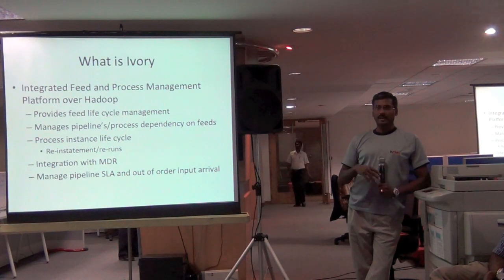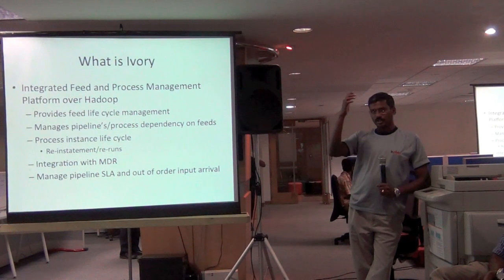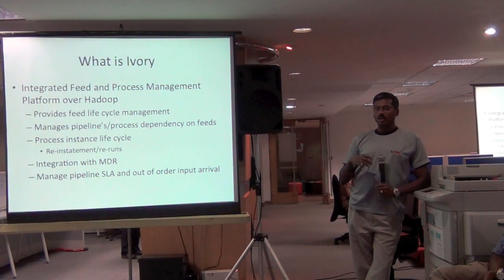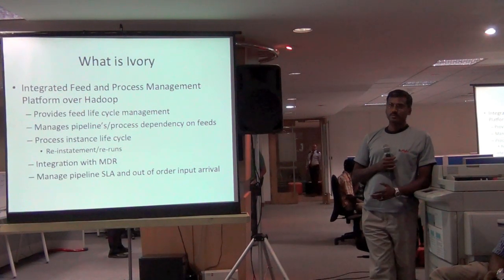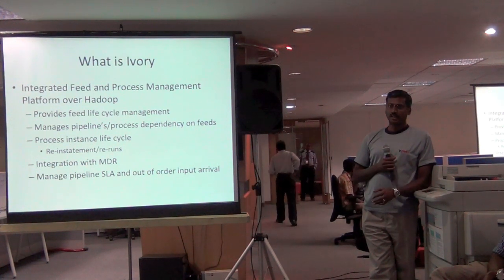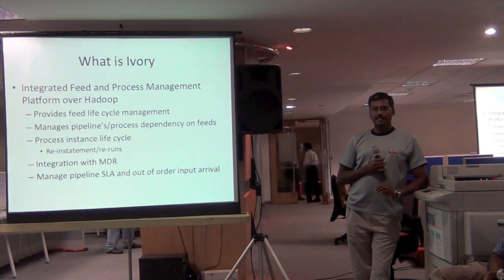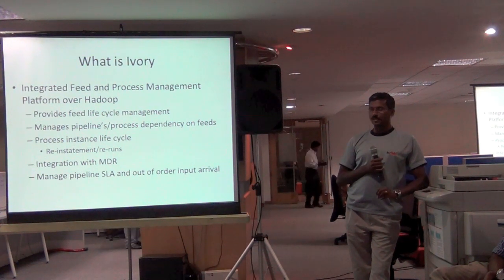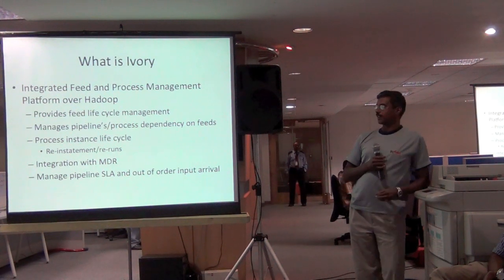through a pipeline. A pipeline is like steps of multiple processes that happen one after the other, and they need to just flow through. Now all these pipelines are very SLA sensitive, and we have to make sure that they are running on time and nothing breaks. Besides, we also need to maintain some kind of retention policy and archival on the data. We need to be able to copy data across multiple data centers. So there are a lot of these regular lifecycle management tasks that you need to do on the feed, and also manage the processing. So that's the need that we saw, and we've started building this platform called Ivory.